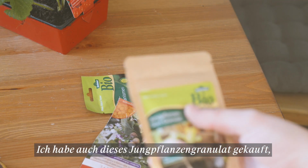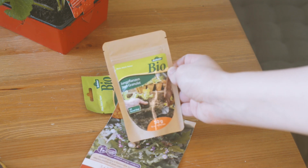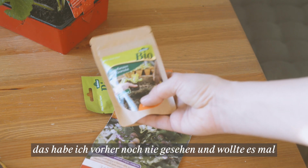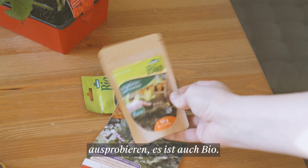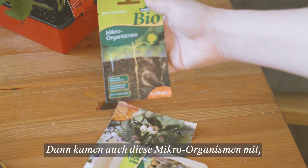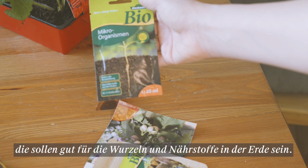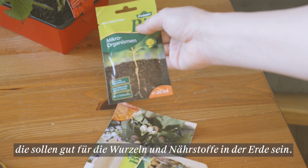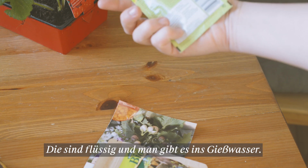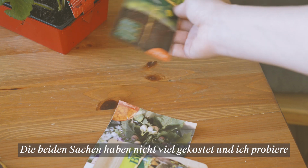Okay, then I got this. It's a starting granulate mix for seedlings. And yeah, I never saw it before, and I wanted to try. It's also organic, and it has microorganisms that are supposed to be beneficial for the roots and for nutrients in the soil, and it's liquid, and you put it in your water when you're watering the plants. And yeah, you know, it didn't cost that much, and I'm always up for trying new things.